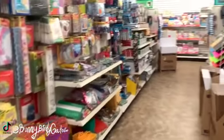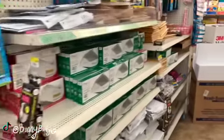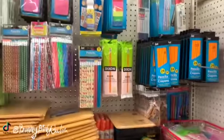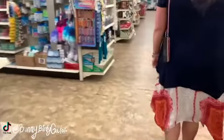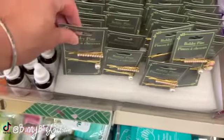Let's look down this aisle. Okay. No luck down this aisle either. No. Well, maybe I can find it at another location. These are cute.